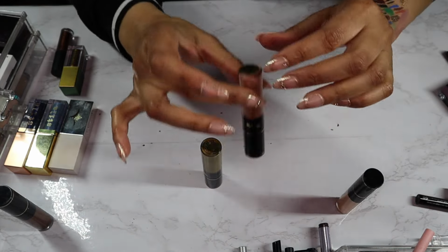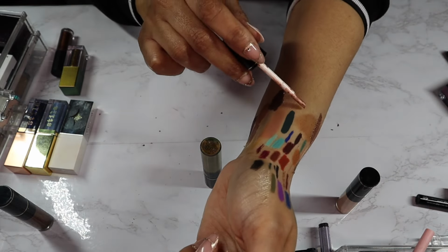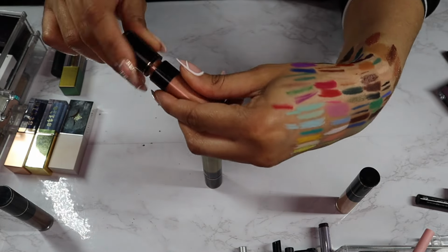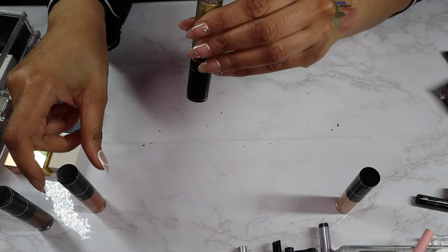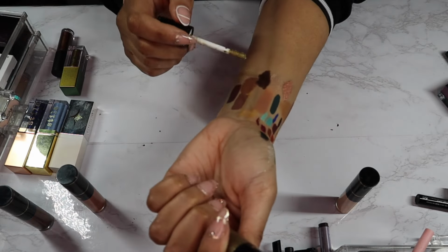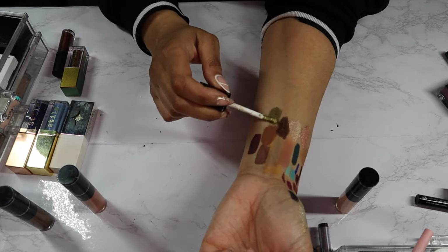I have Luna Rose. This one I liked more than I thought I would like it. Very pretty. As you can see, it's a really rose gold tone. And then finally, I have Cosmic Chartreuse, which is the one that I thought I was gonna really love, and it's probably the one that I've used the least, but it's still very pretty. So this is what that looks like.